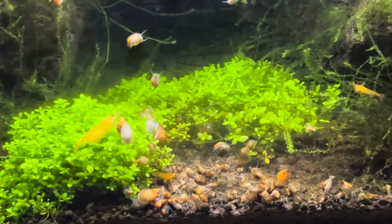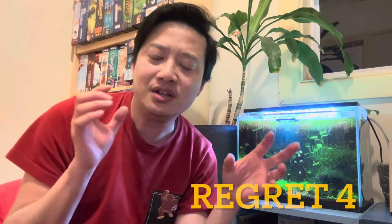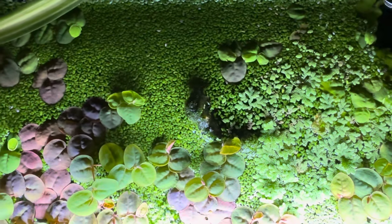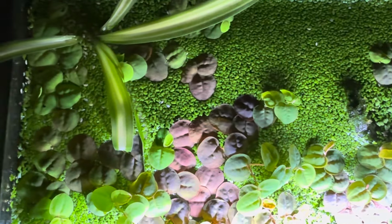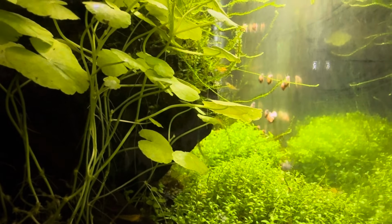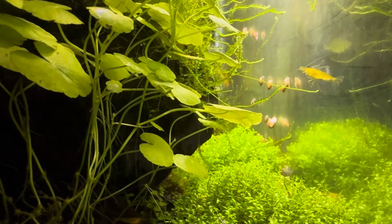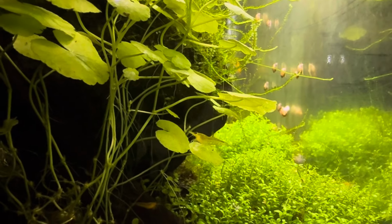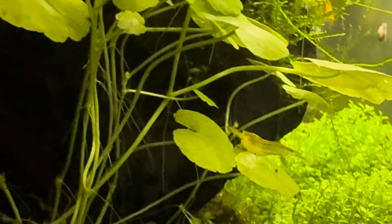And my last regret is probably when I first started my first tank. I was really over-obsessing about all of the different water parameters, the GH, the iron content, the pH. And so I got a little bit freaked out, and I was really hypersensitive to every single thing that was happening in the tank. If I started this process again, I'd probably let the tank cycle a little bit more. I would start establishing some of the plants. I would also use some products that hopefully neutralize some of the nitrates in the water.